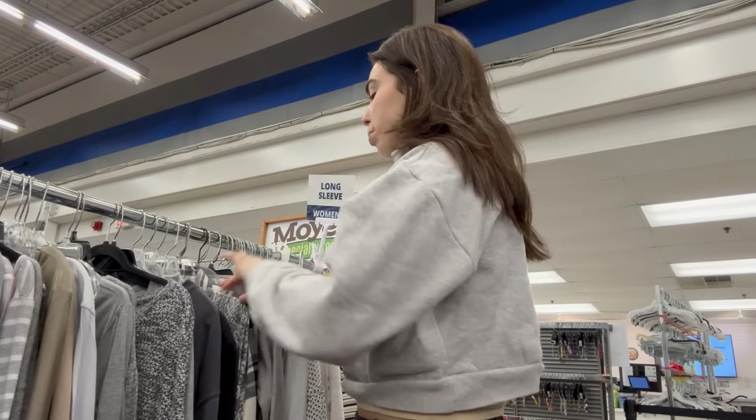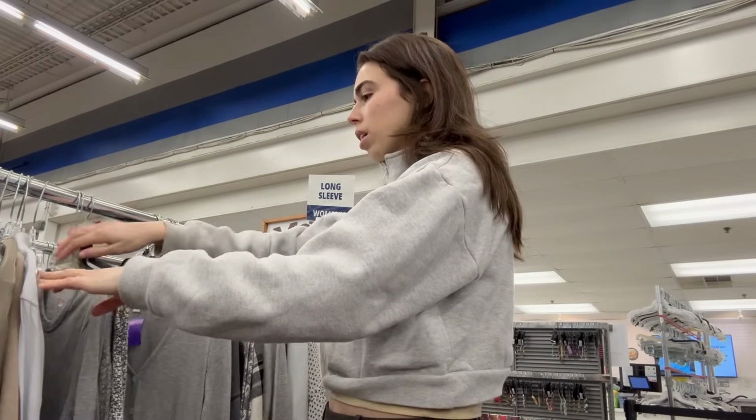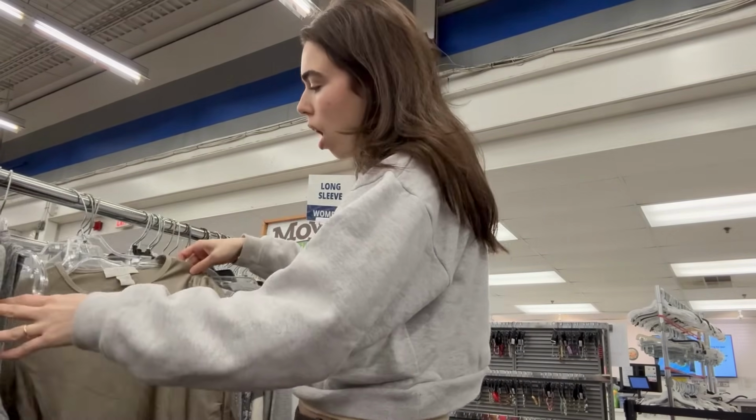All right, let's go see what the thrift has. So just going through some long sleeve tops. I haven't really seen anything yet that's spoken to me.